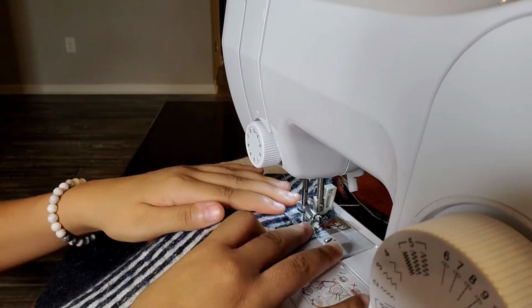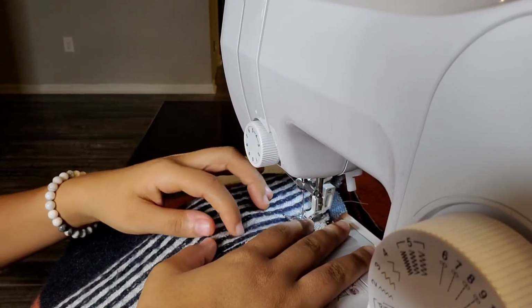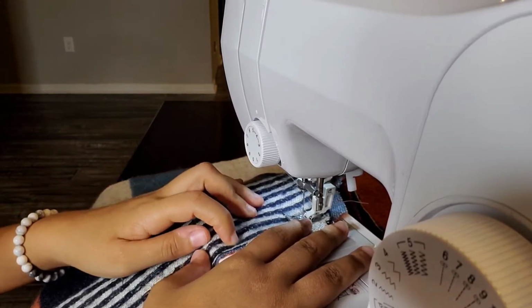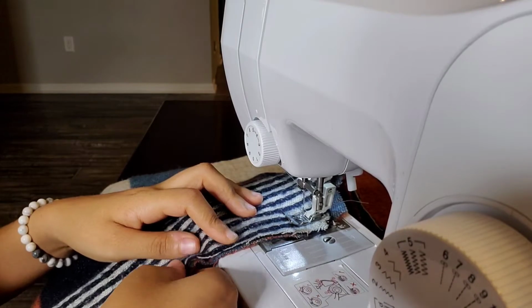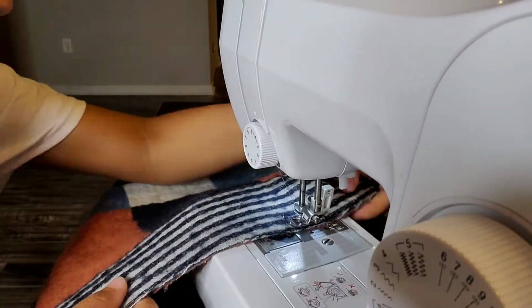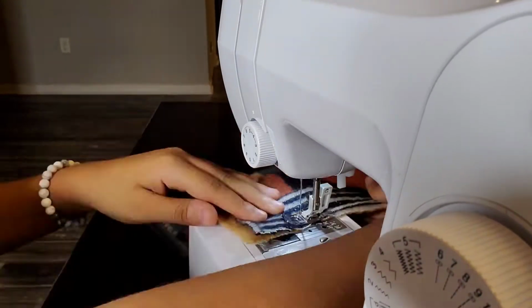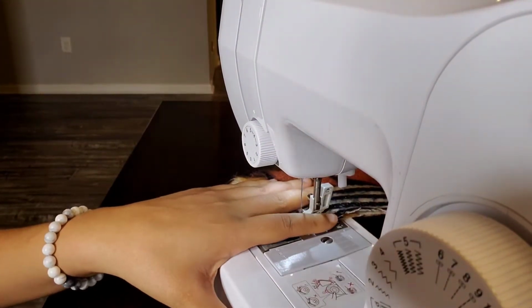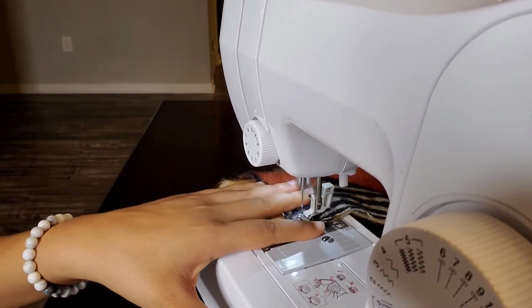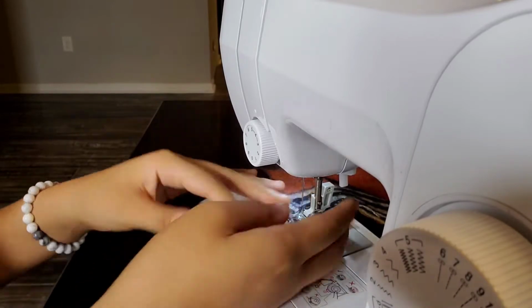Also, I'm using the smallest stitch on the sewing machine, which is number 6 right here in the corner that y'all can see. I use this one pretty much for everything just to make sure that all the stitches are secure. So after I get to the bottom, I pretty much do that straight and reverse and straight stitch again on the end for the same reason, just to secure it to make sure that it doesn't unravel.